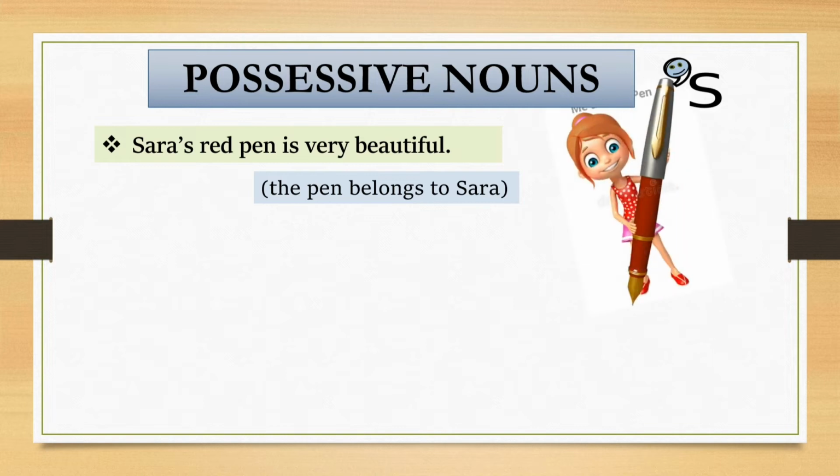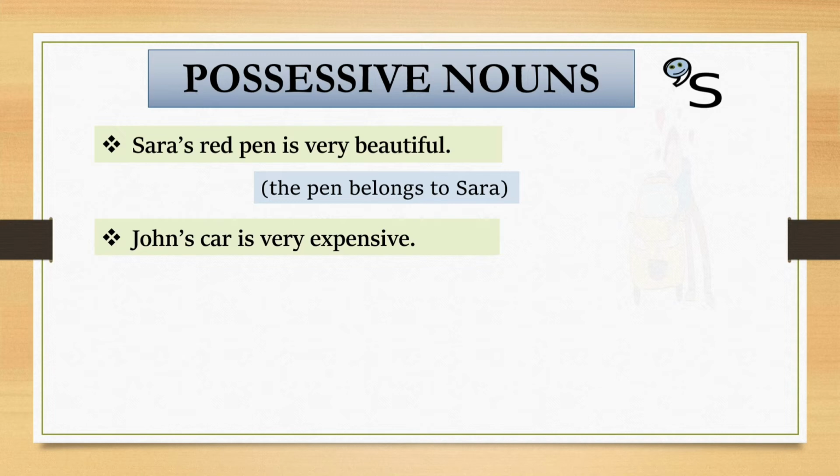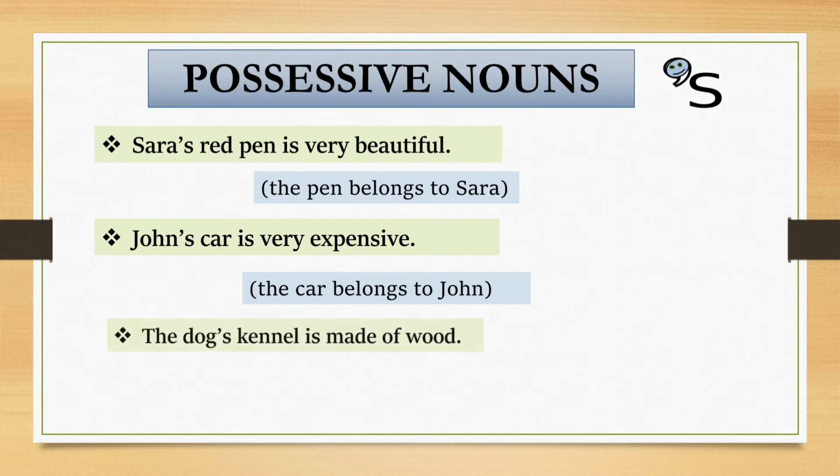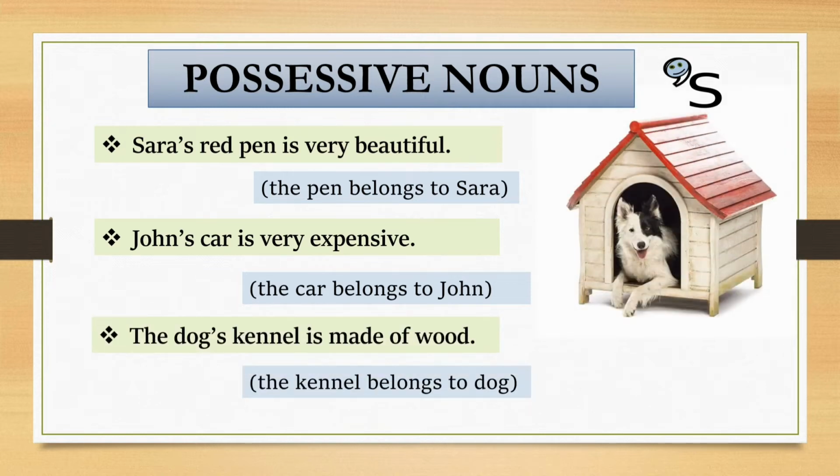Sarah's red pen is very beautiful. Means the pen belongs to Sarah. John's car is very expensive. John's car means the car belongs to John. The dog's kennel is made of wood. Means the kennel belongs to the dog. And just like most English grammar concepts, possessive nouns also have a few rules. Let's take a look at the 6 rules for creating possessive nouns by using the possessive apostrophe.